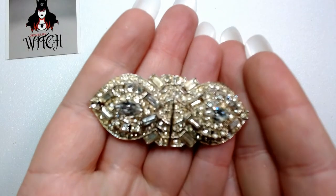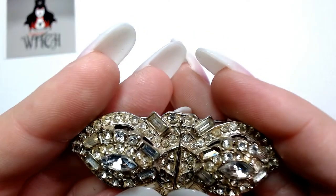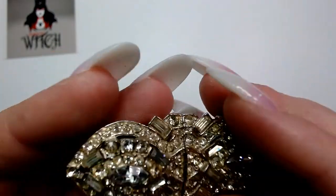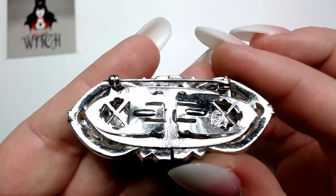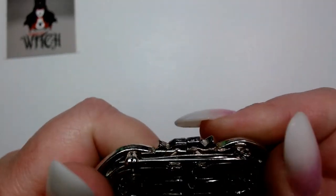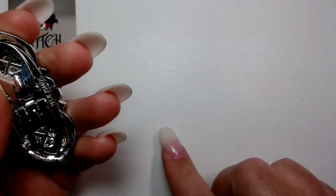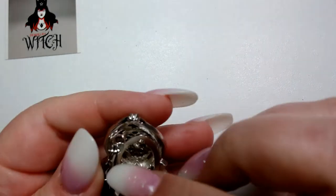So here is a deco brooch. This right here, is it missing any rhinestones? Just one right here. It's too bad it's missing a rhinestone at all. So on the back you'll notice something really interesting. And some of you might have seen this before, some of you might have not. Let me see if I can... Oh no, one of those rhinestones just fell out as I was picking at this. That stinks. Okay.